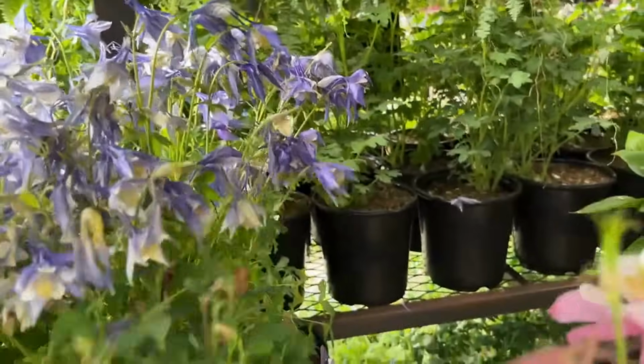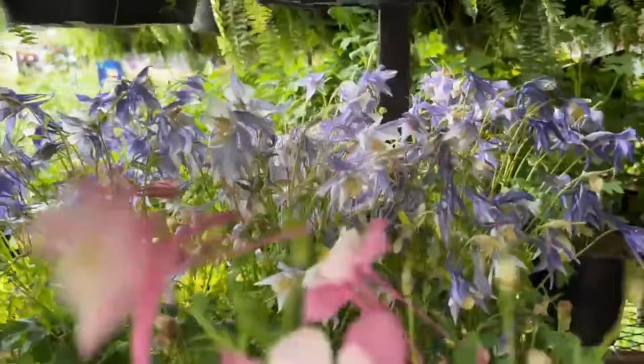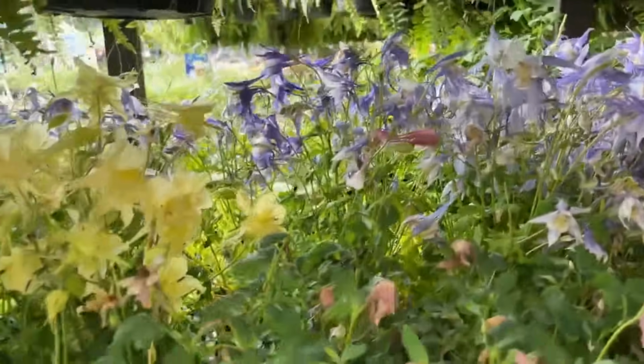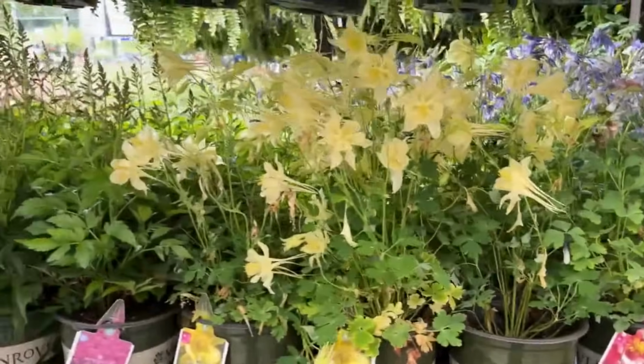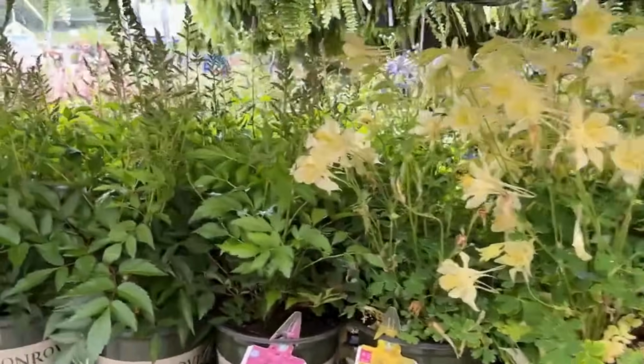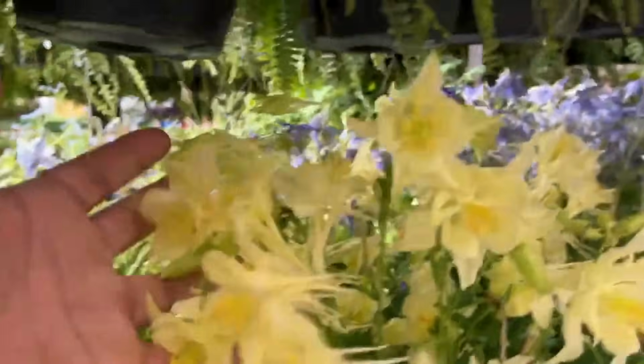I'm telling you, friends, I fell in love. I was just staring at the blooms. The blooms are so unique. They have them in pink, purple, and also yellow. Just look at that, friends. Absolutely gorgeous, right? Let me know what is your favorite shade plant for your shade garden.